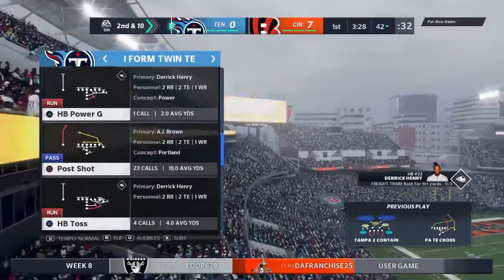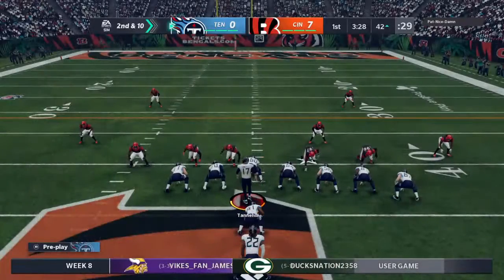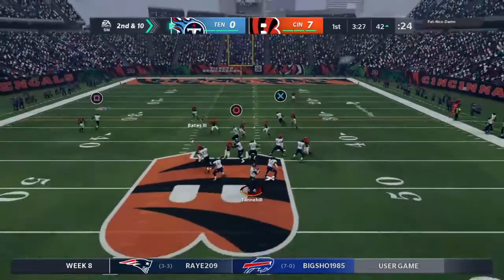So many times we see teams go on the road and want to lean on their running game, but this crew just announced they're going to try and air it out and make hay downfield. Ball on the 42 as they come up second and 10.